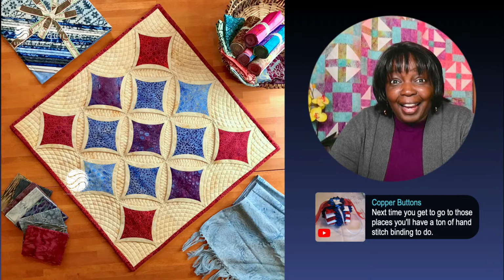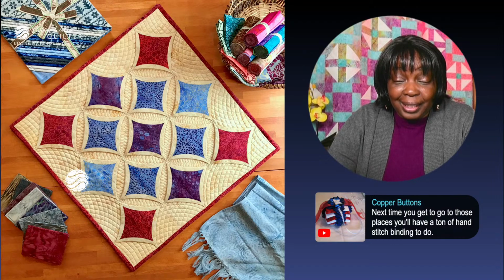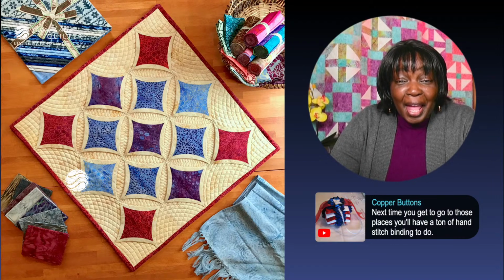Yes, I have a ton of hand stitching to do. I could spend a week in an airport just doing hand binding.